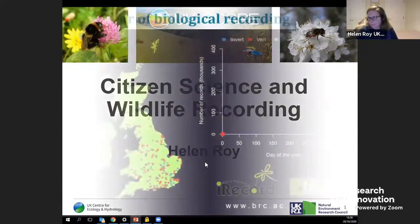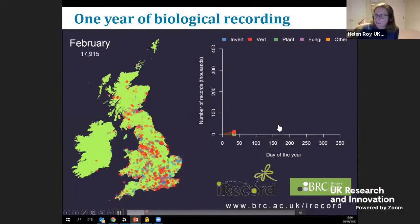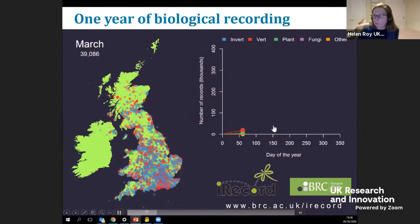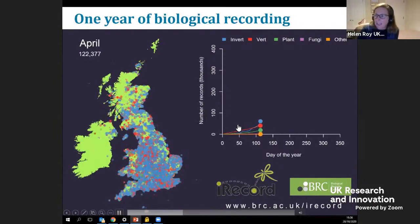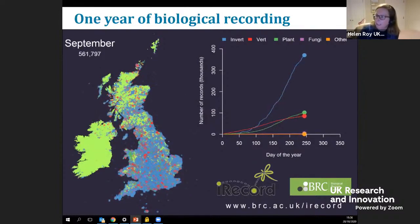If I can get my slide to move forward, great. So on this graph, over to this side, you can see the records coming in over 1 year just into one of our online systems called iRecord. And the map is being filled up by those records that volunteers are submitting, day in, day out, for a whole variety of different plants and animals. And you can just see it's staggering. That's just 1 year of biological recording.